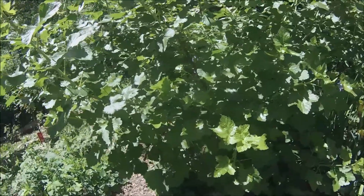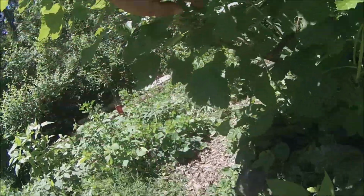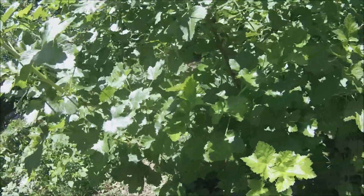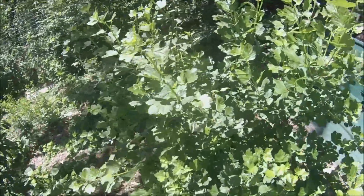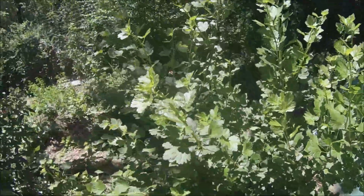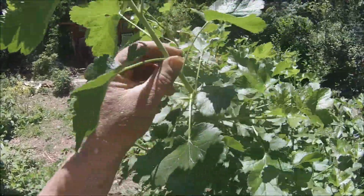So this Josta berry. See if I can find a berry. That's a Josta berry. It's a cross between a currant and a gooseberry. And these are my gooseberries here. You can see it looks just like a gooseberry. So the gooseberry has thorns all over the stem of the plant and a slightly different leaf. And the Josta berry doesn't.